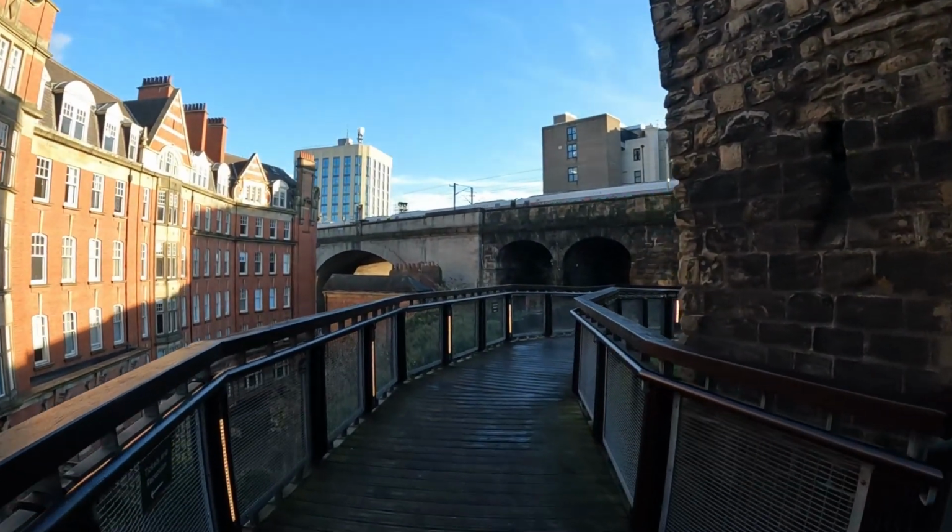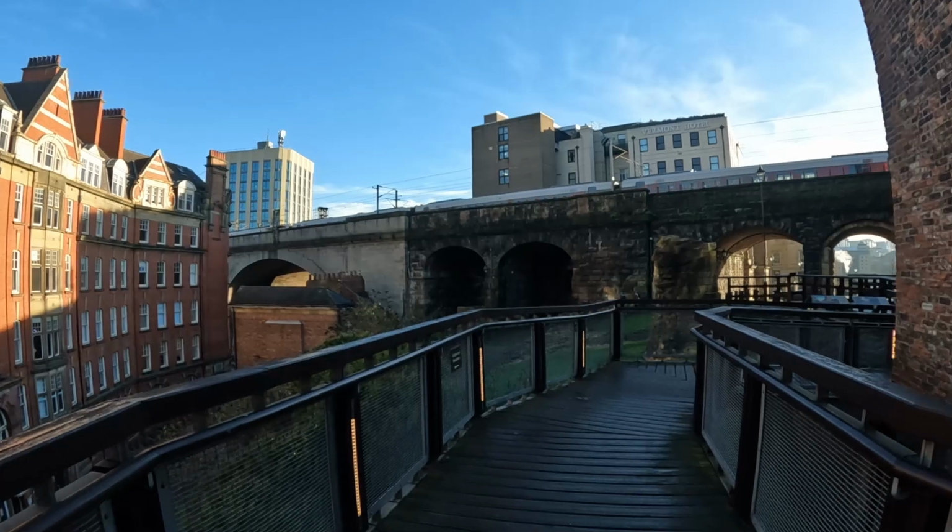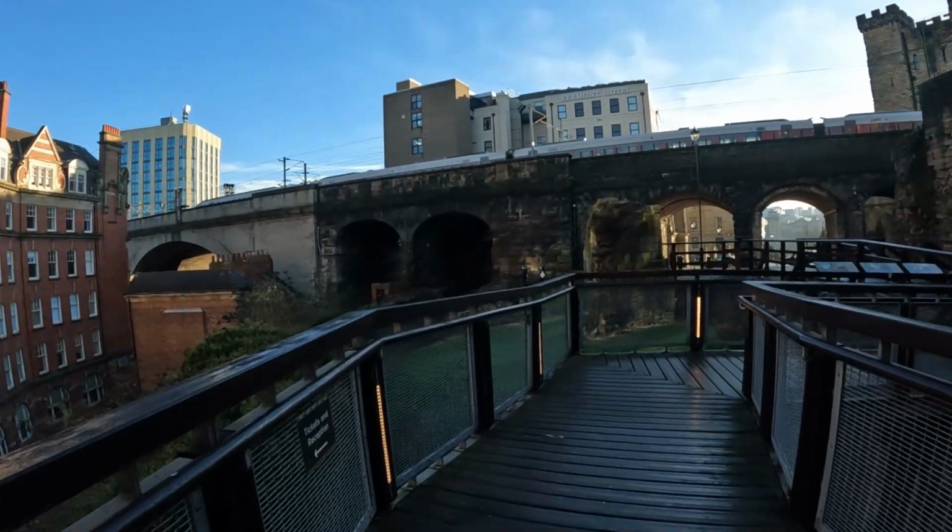Train. I'd like to add, all is not completely lost. There are little tiny bits that you can see for free and are open. There is a well somewhere nearby, like the castle's well, that you can go and see. And I think there's still some Roman wall left at some point. So we'll see if we can find that.